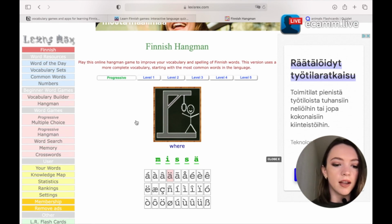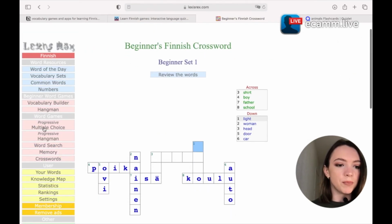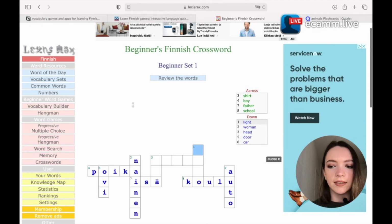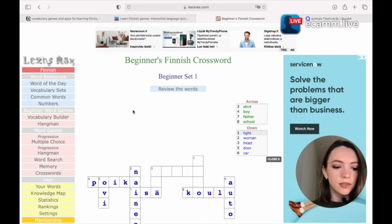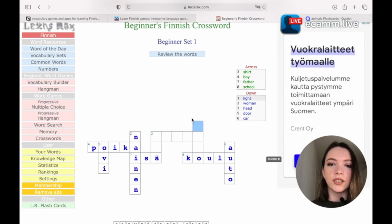So you see that there are many different games and crosswords, and also they have games with multiple choice and also vocabulary builder. So actually you can check it all by yourself. It's very interesting if you are a beginner. I think it's a very good way to learn new words, because trying to learn new words can be very difficult. If you just try to learn it from some kind of paper or something, it can be very difficult. But in this very playful form, I think that it can be much easier.